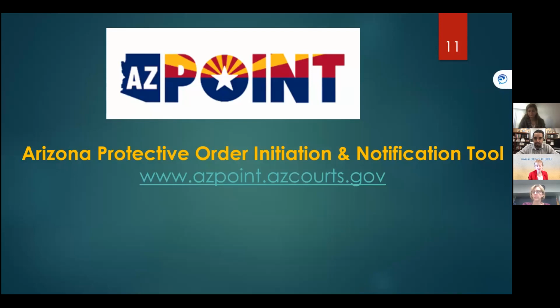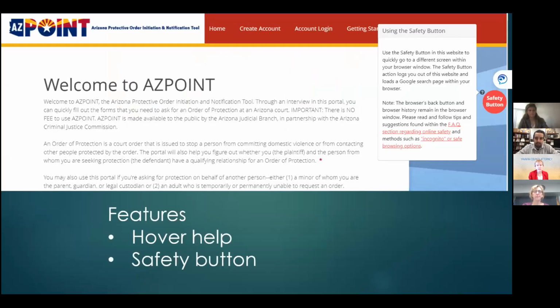I'm going to give you just a little overview of what AZpoint looks like. Here is the home screen for AZpoint, and just a couple of features that I want you to be aware of as we begin this interactive session. One is what we call hover help. On every screen, looking at the right of my screen, there's a question mark. When you click on that question mark, a box will come up and tell you what that particular icon is for. So every screen has the safety button. You can see that to the right. And if you click on the hover help, it tells you to use the safety button in this website to quickly go to a different screen within your browser window.